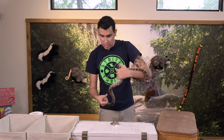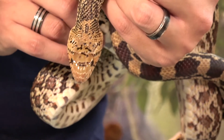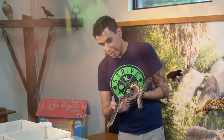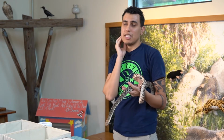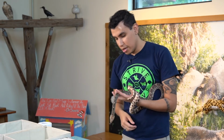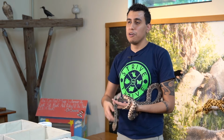Now, this snake is non-venomous, and one of the easiest ways to tell is by the shape of the head. Most non-venomous snakes have a head that mimics the shape of their body. As you notice here, it's not that much fatter or wider. Unlike the rattlesnake, whose head is in a triangular shape, and that's because it has the venom glands in the back. Now, the bull snake, though, knows this, and to help mimic the rattlesnake, it'll actually flatten the back part of its head to mimic that triangular shape of a rattlesnake.